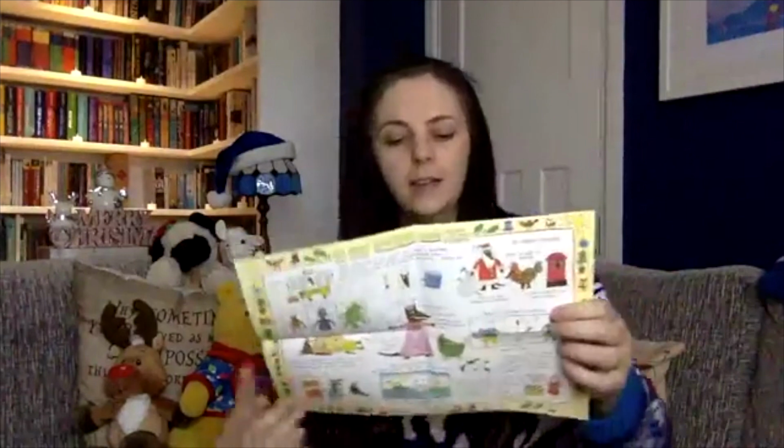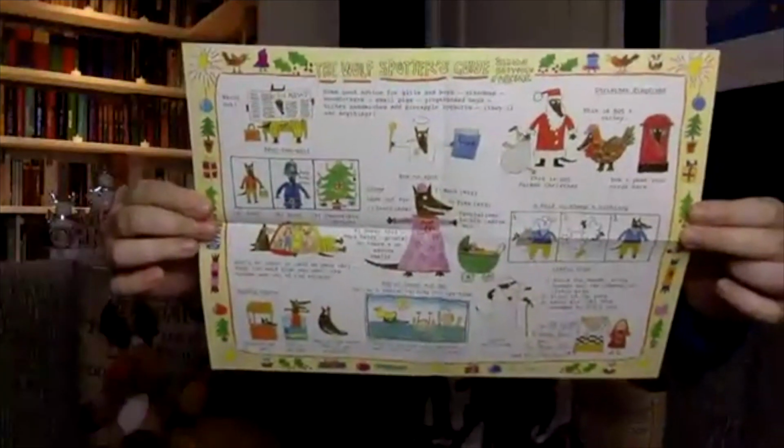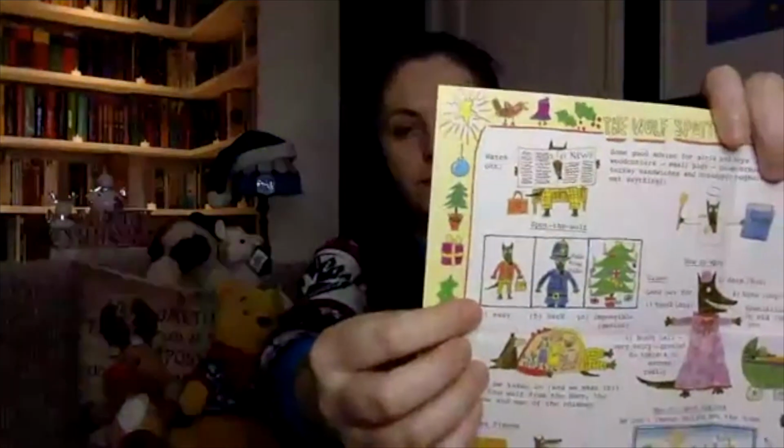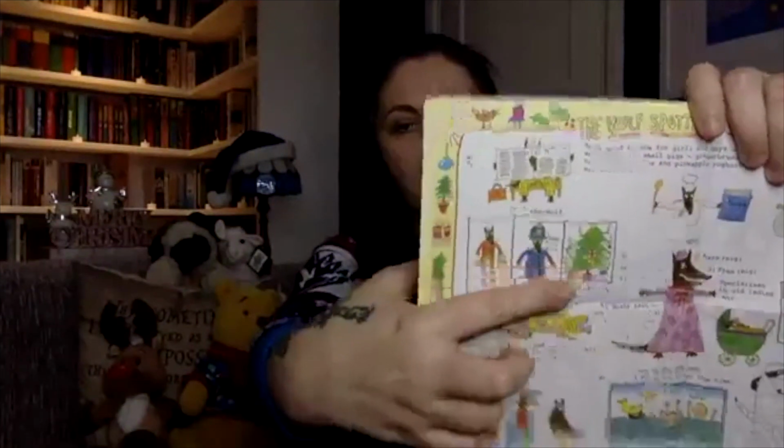So what we have is a beautiful illustrated guide to how to spot a wolf. So some of the options we've got here is spot the wolf, A, easy, B, hard, and C, impossible. Genius. So we have the easy option, the hard option, and the impossible option. So take a very careful look at your Christmas trees. It may be a wolf. It's a good thing to check. Hiding places include the well, the Jack-in-the-Box, and they could be the man on the moon. It's very important to keep track of these things.